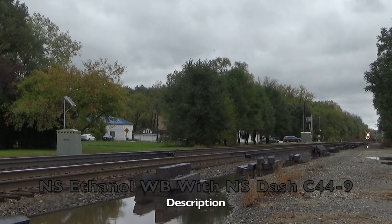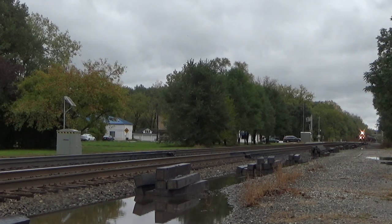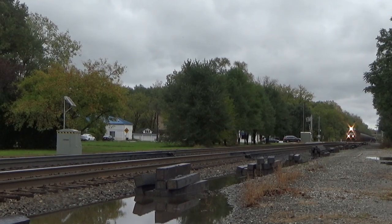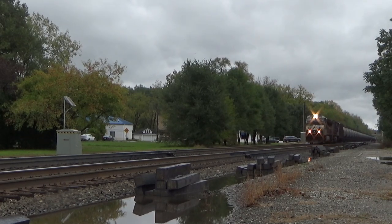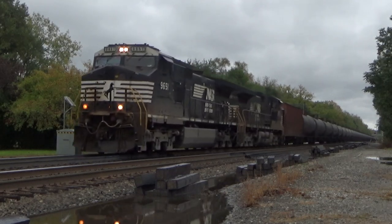Here he is, about to blow for the crossing, which he is right now. But this one's another ethanol train with two normal NS units. So that ain't too surprising. Just 2-9s. So he was blowing here at Wiley's warehouse.